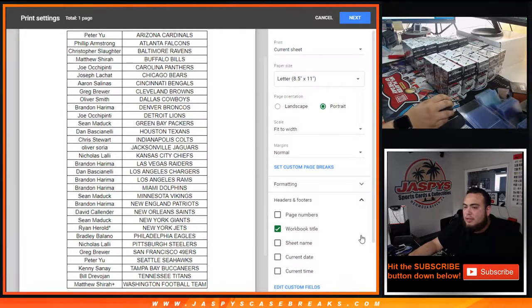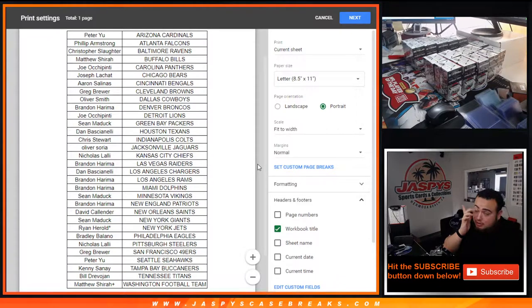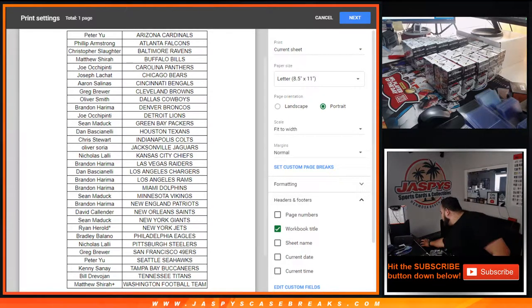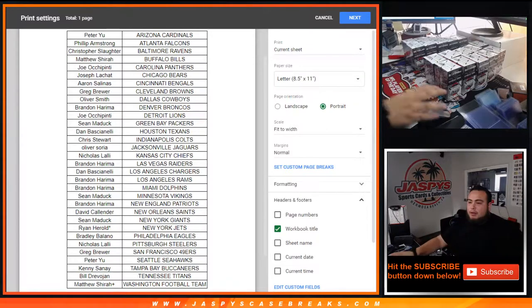This is Prizm 2019, so 1920. 1819 would be 2018 Prizm. Alright, I'm gonna close the trade window. I don't see anybody proposing any trades, so let's just close and let's rip.